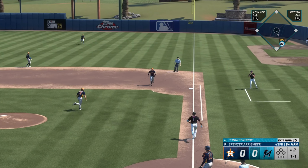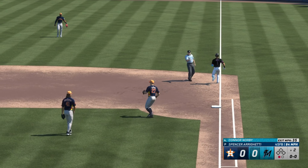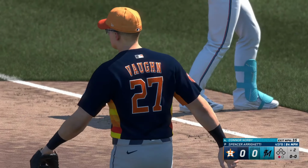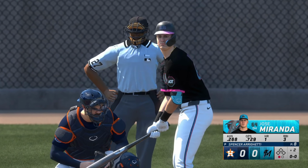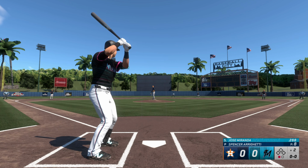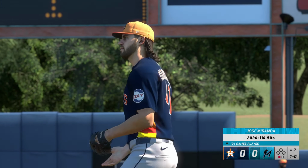Give yourself a chance to hit. Now he breaks his bat, and he takes it himself for the out. Batting 5th, the designated hitter, and now the DH, Jose Miranda. He's someone that really beats up on right-handed pitching. The lefties, however, give him a little bit more trouble. Up and in, ball 1.